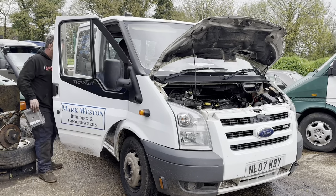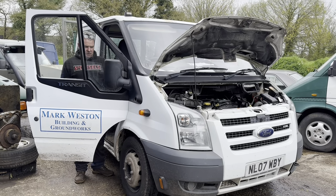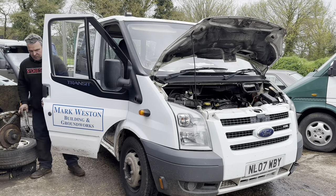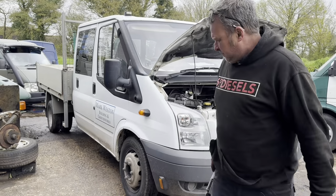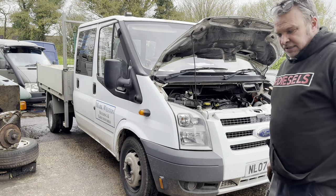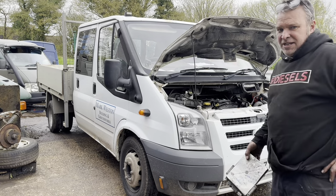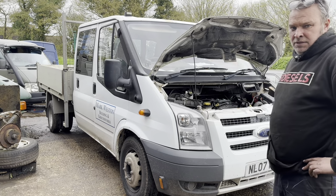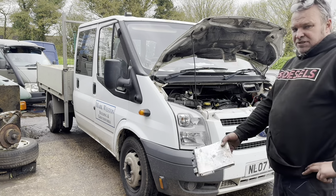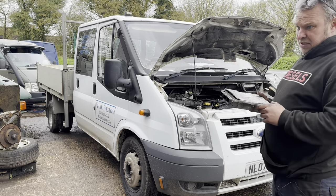And Trigger, hateful bucket of turd, ta-da! Trigger now works. No smoke. Runs lovely. I drove it to Farndown and back this morning as a test, and it didn't break. If I was feeling slightly less lazy, I'd plug this ECU in and you'd see what happens. It's quite exciting.